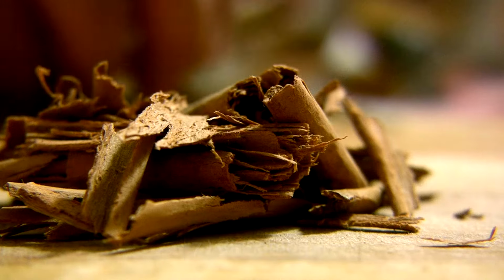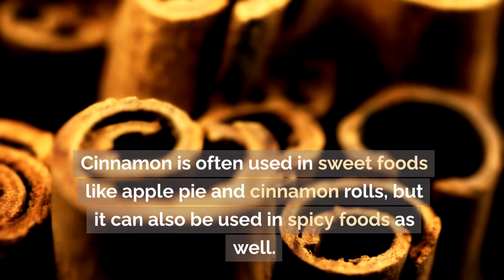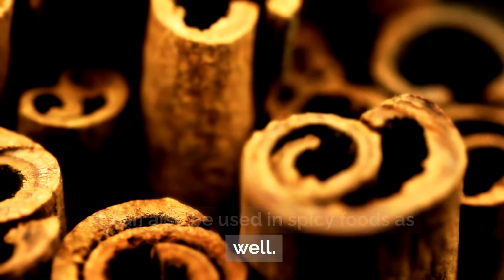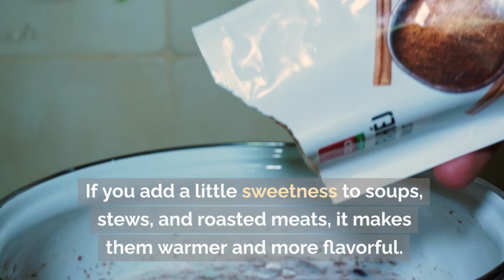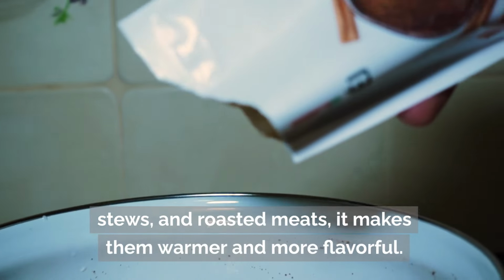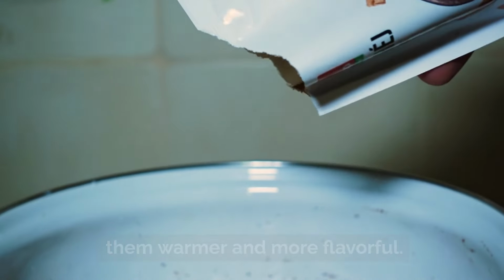7. Cinnamon. Cinnamon is often used in sweet foods like apple pie and cinnamon rolls, but it can also be used in spicy foods as well. If you add a little sweetness to soups, stews, and roasted meats, it makes them warmer and more flavorful.